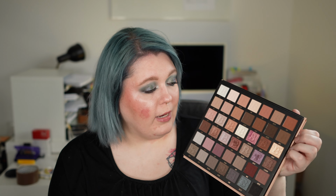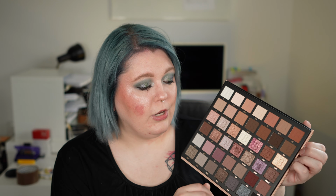You have warm shadows, cool shadows, neutral shadows, blending shadows. You have brightening shadows. You have browns, orange in a way of like more of a terracotta color. You have pinks and slightly mauve purples going on here. This is such a beautiful palette.